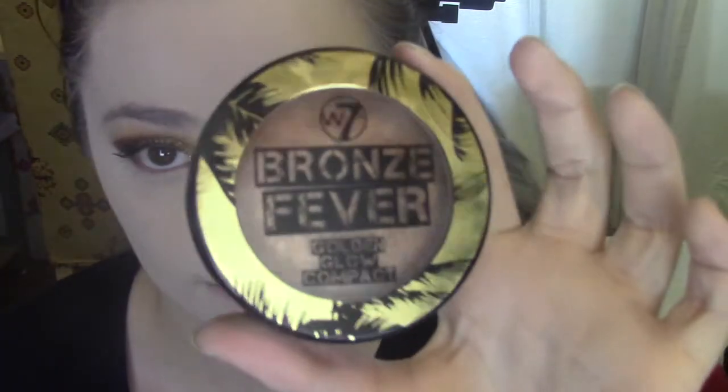For bronzer, I've got the W7 Bronze Fever Golden Glow Compact, which comes in this fancy packaging, and that's what it looks like, and this is okay. It's not my favourite bronzer, but it's okay. It does give you a nice glow, I guess. I'm just gonna put a little bit of this through my cheeks and on my forehead to give me some colour back into my face, because that powder's really taken a lot of that colour out.